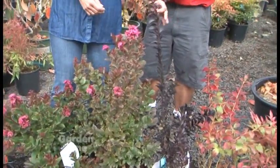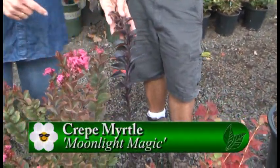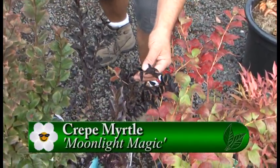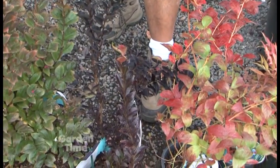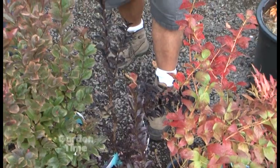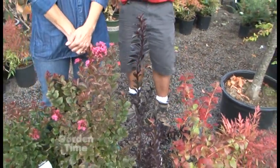And then some new crepe myrtles. Look at the color on this. Summer long, this isn't dark? Dark color, that's foliage. Really dark. It's kind of new in the last three years. Look at that. But it's a hardier one too than the rest. I think it's like 10 degrees hardier. It's another new one for us in the last three years. But you can see that's really dark foliage on it.